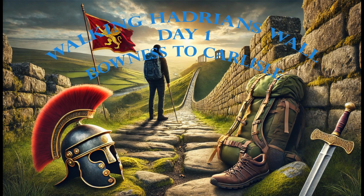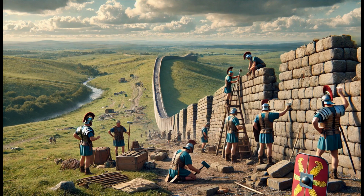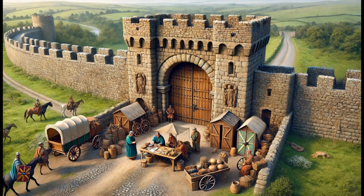Welcome to my walk along Hadrian's Wall, day one, of the most iconic landmarks in the UK. Stretching about 84 miles coast to coast from Wallsend on the River Tyne to Bowness-on-Solway, this incredible structure was built by the Romans around AD 122 during Emperor Hadrian's reign. Hadrian's Wall wasn't just a defensive barrier, it also served as a customs post to control trade and movement, symbolising the northern edge of the Roman Empire.